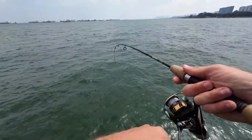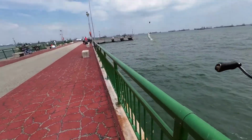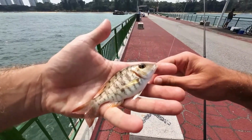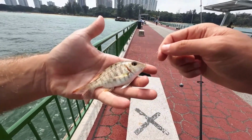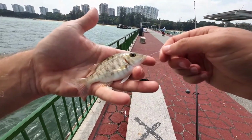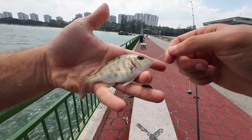Got him. What is this? Bigger emperor. Yeah, so typically right when I pull the fish off of the bottom, they all feel pretty big, but then pretty soon after that, they all don't feel pretty big. This one actually felt pretty big all the way up, so I thought he was going to be something else. Ends up being just a bigger red ear emperor.